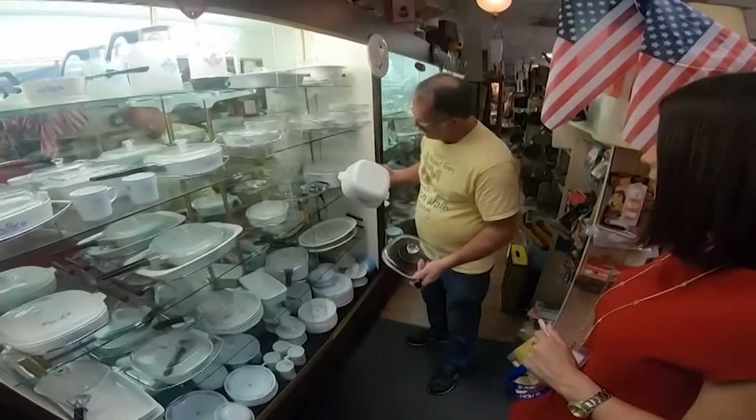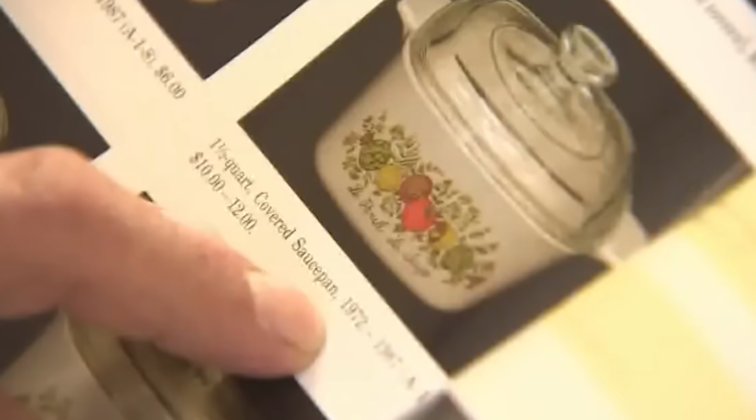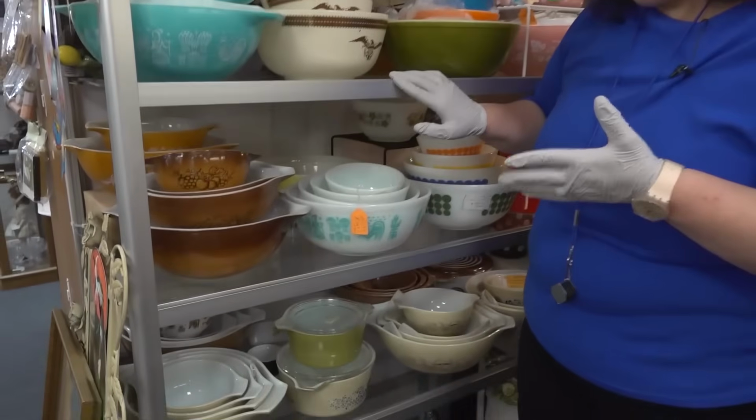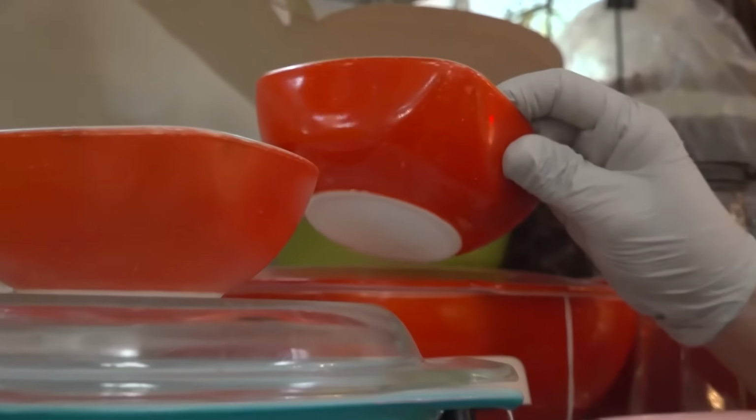That casserole dish you haven't touched in years? It's not just kitchen clutter. It could be a hidden gem. And that bowl tucked way in the back of your cabinet? Don't be surprised if it ends up stealing the spotlight, whether at a collector's auction or your next family gathering.